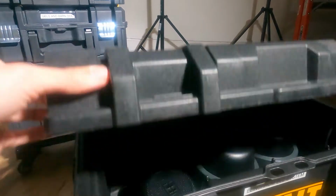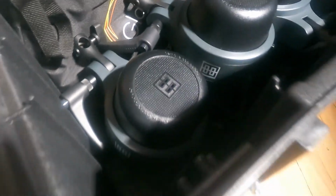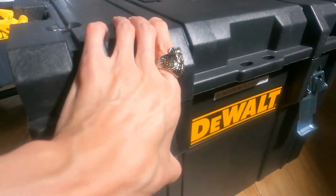If I need something more robust, I bring the big case, which has all of my beautiful Elinchrom ELC 500s. I don't have to worry about my gear getting wet because, like a Pelican case, the boxes are sealed and rugged, giving me a little peace of mind around the most clumsy of assistants.